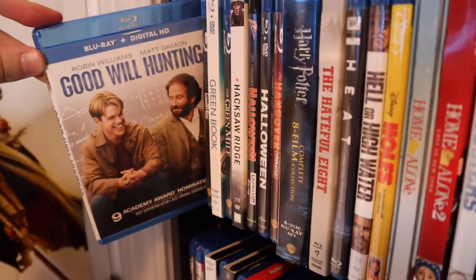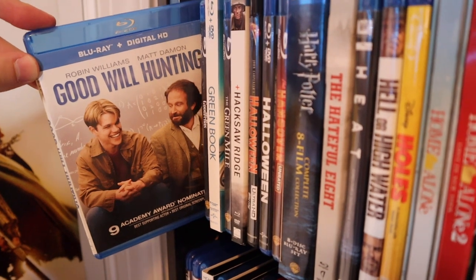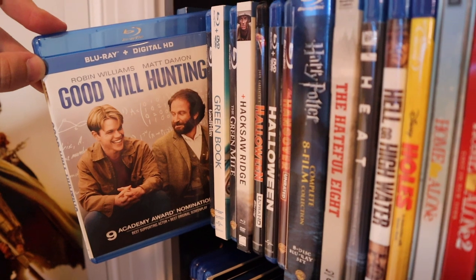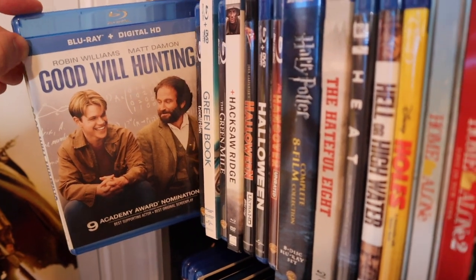Good Will Hunting. This is an all-timer for me. Like a top 4, top 3, arguably my favorite movie of all time. I just rewatched it. This movie inspires me. I want to have no regrets in life because of this movie. I want to better myself. This is the perfect movie.